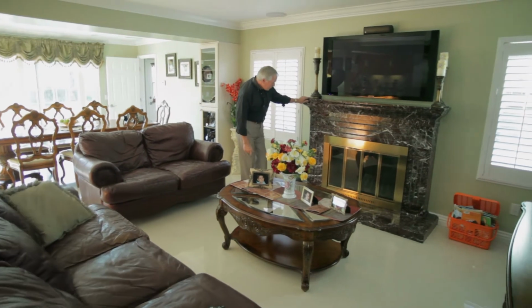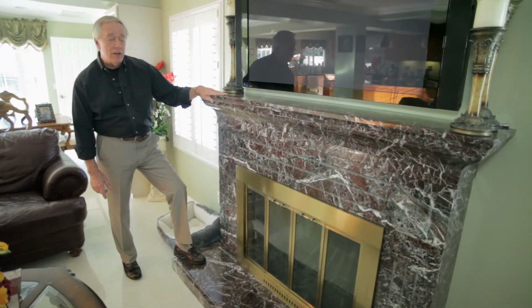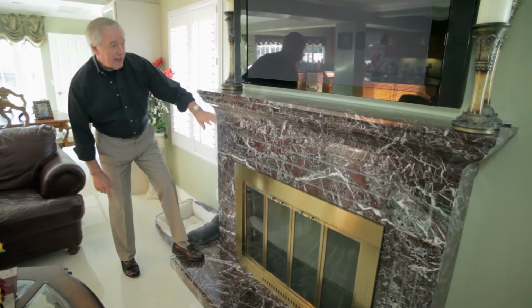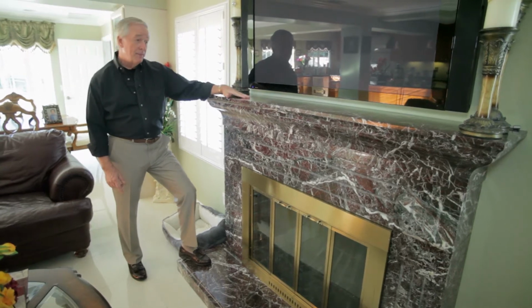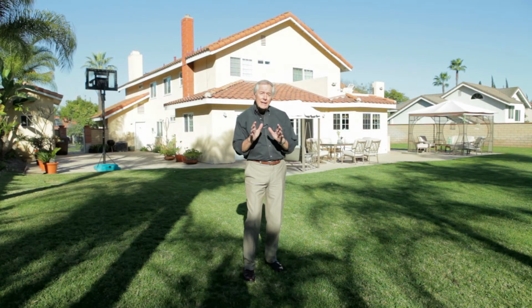That includes redoing this beautiful fireplace. Well, this is a Rosso Elevando marble. You can see that it's a red and white combination, and put in here as beautifully as you'll find in virtually any home. The backyard space on this home really is spectacular.